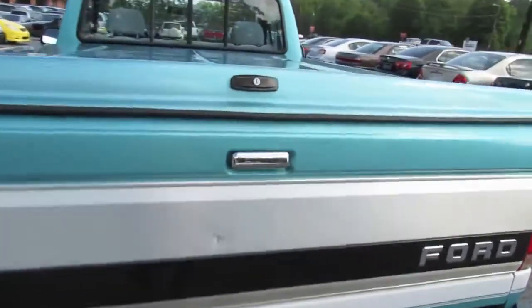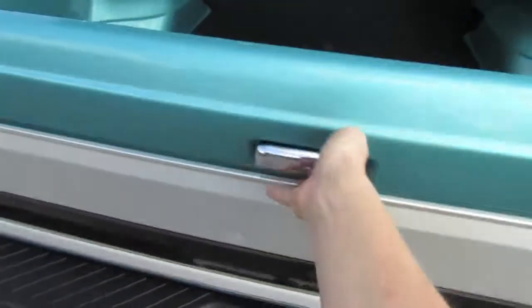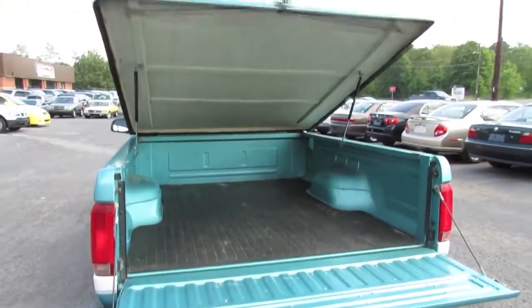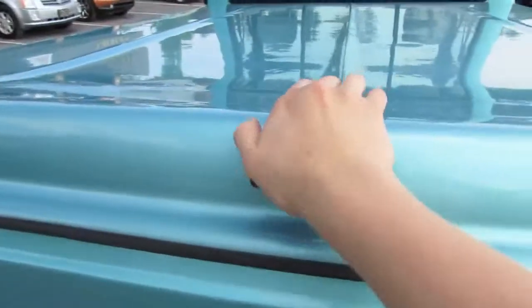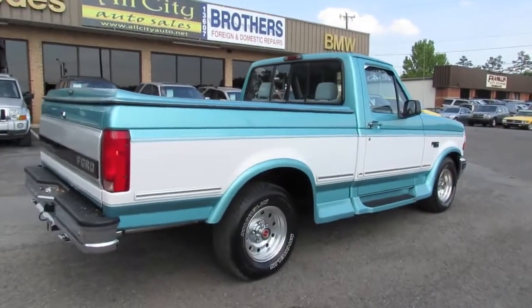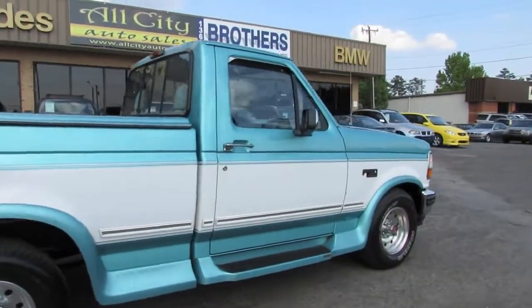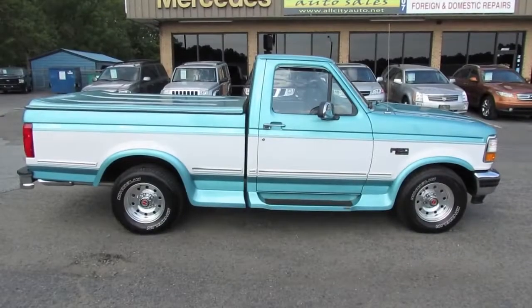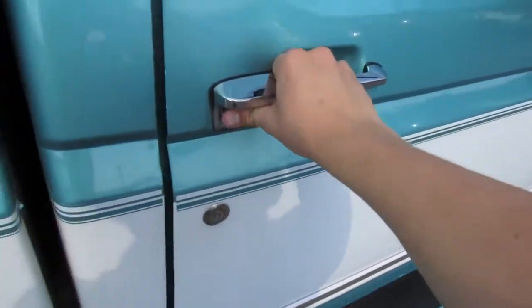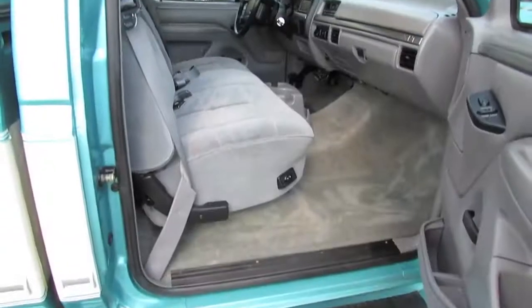To gain access to the bed, specifically with this cover, just insert the key. It automatically unlocks it. And it's as simple as that. Plenty of bed space. Even more so with the extended bed versions. You also have power lumbar on the passenger side of the bench seat.